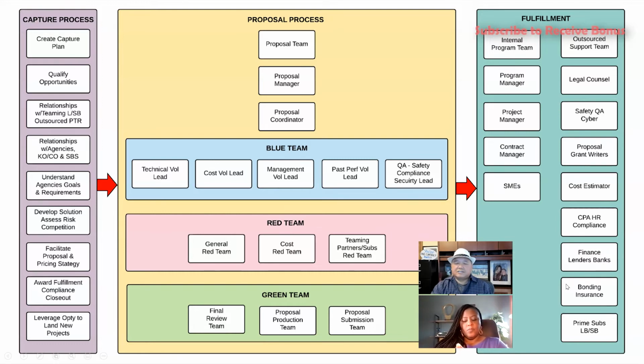Insurance: general liability, auto insurance, different projects require different types of insurance. E&O insurance, cyber risk insurance, lots of different insurance. So you need a great insurance partner. And then primes and subs. They're a very important part, because part of the capture manager's job is to find small businesses that may open up doors for certain agencies, relationships with companies that are already entrenched in certain specific agencies.